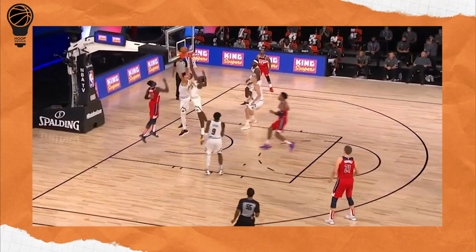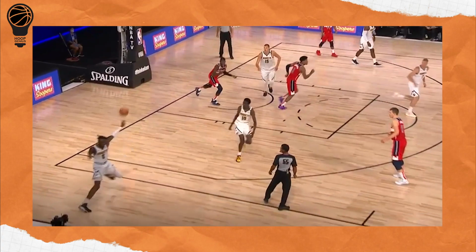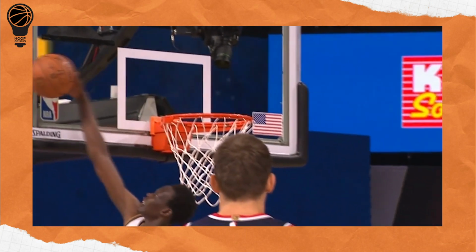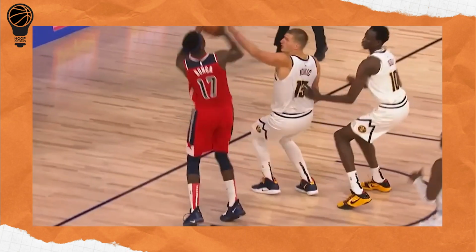look at this, the ball goes over Jokic, but he says, don't worry brother, I'm right behind you, that ain't going in here. Look at that, look how high he gets on that jump. He elevates higher than the bucket, his hand is 12 foot in the air, and he just claws it out of the sky. Get out of here, man!